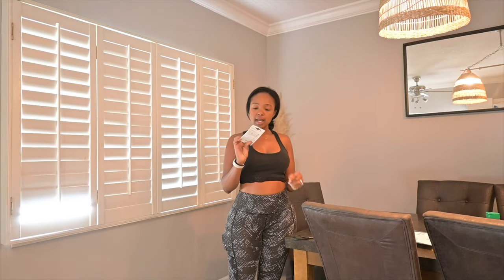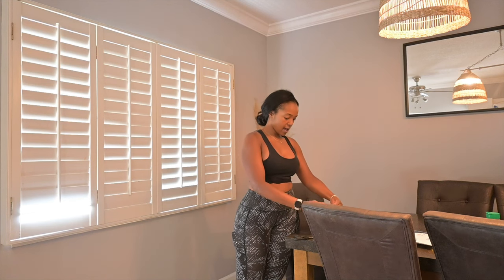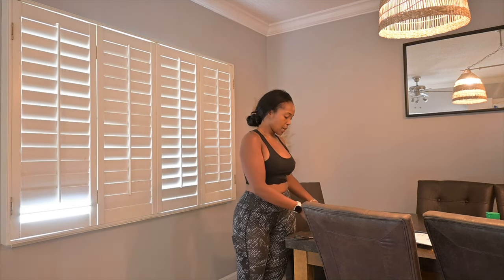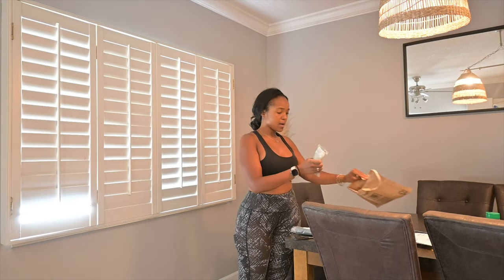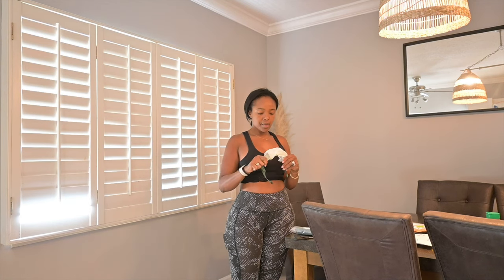So first things first, I got me some new nail glue because the nail glue that I have is legitimately running out, and I'm a press-on Betty. What else I got in here? Sometimes when I see these things, I'm like, oh, I forgot to order that. Oh yes, now this I remember. I love me a clear frame glass.